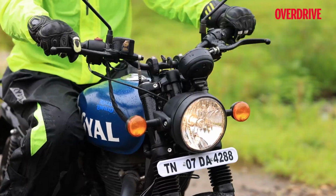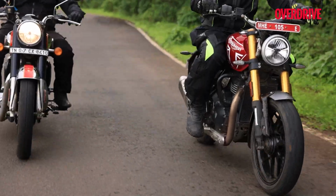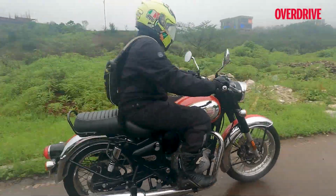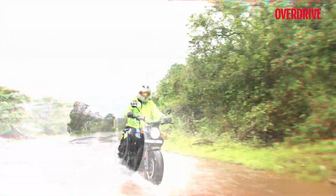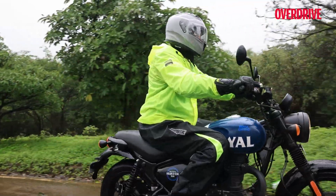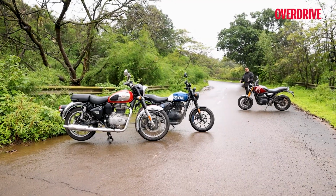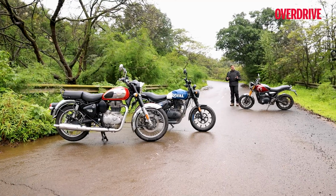So why are we even comparing these motorcycles if they aren't exactly the same breed? Simply because the pricing of the Triumph and the Classic 350 is closely matched, and the Hunter appeals to a similar audience who have a young bent of mind. The Harley-Davidson X440 could have been a good addition to this comparison, but it's not here for multiple reasons.